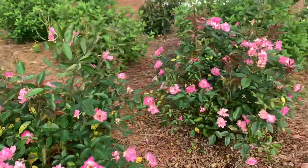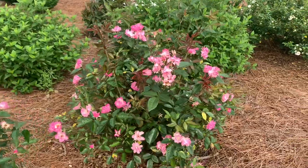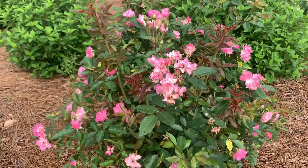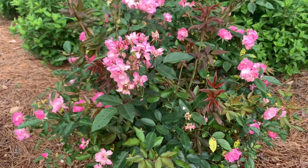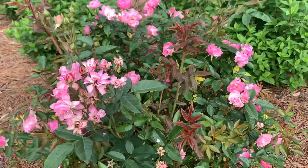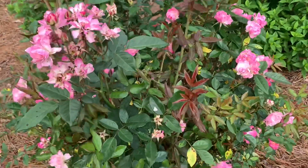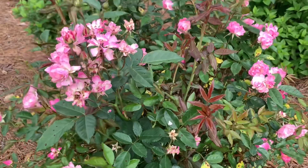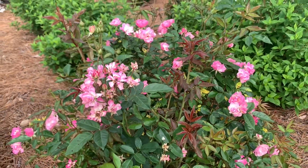And this rose will get up to about probably right around 4 feet tall and probably that wide. So again, it has that compact shape. The foliage on this rose is very cool too. It has like a glossy leaf, and the contrast with the pink roses is just really pretty.